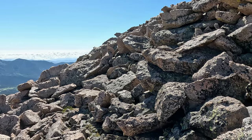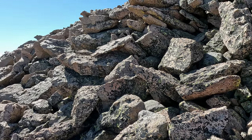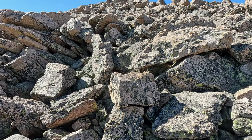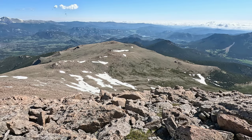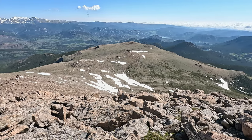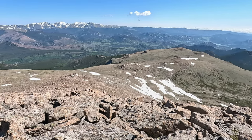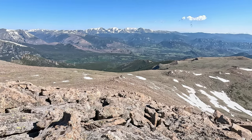I'm just under 13,000 right now, and this thing is starting to get steep at the top. I'm still showing another 0.2 miles to the summit with roughly a 300-foot elevation gain. I'm taking a quick 1-minute break here, about 0.1 mile under the summit. I've got maybe 200 more vertical feet, but yeah, it's just right there behind me.